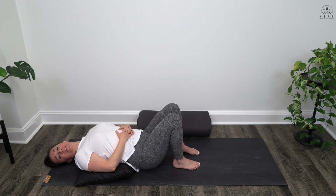Slow inhale in. Exhaling out. Last breath here. Deep inhale in. And exhaling out. Now remember, your head stays rotated 45 degrees, but you're going to lay yourself onto your right side so your nose goes down to your yoga mat.